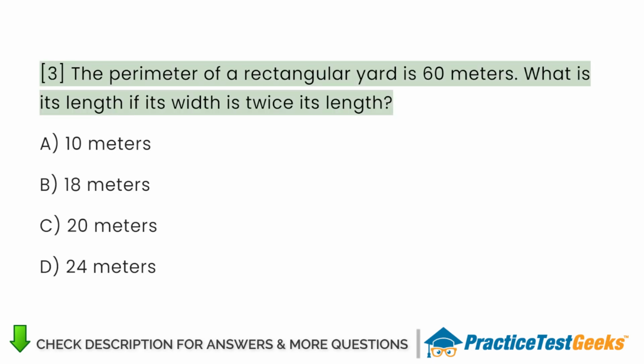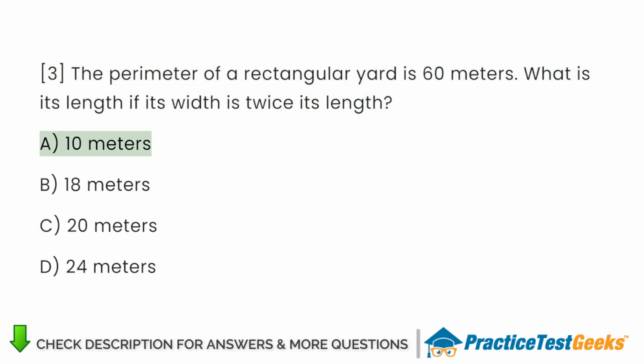The perimeter of a rectangular yard is 60 meters. What is its length if its width is twice its length? A. 10 meters. B. 18 meters. C. 20 meters. D. 24 meters.